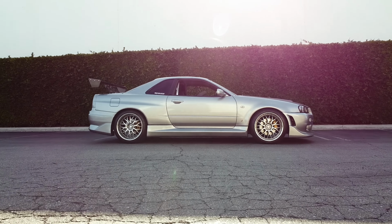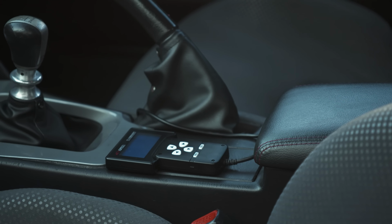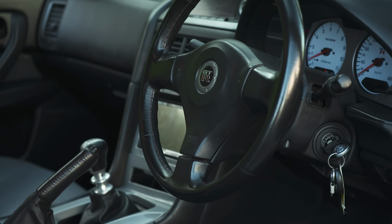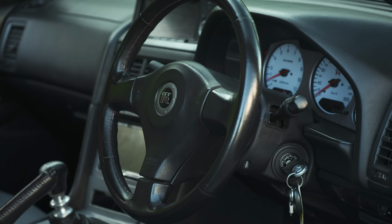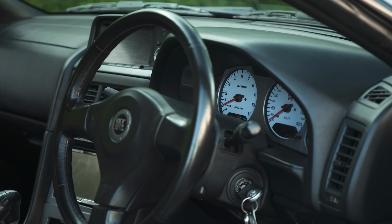The R34 does have a lot of refinements compared to the R32. The chassis is stiffer. It's got the 6-speed transmission. It's a slightly more sophisticated car. It has the MFD, the multifunction display, in the dash, basically. So the R34 is of course going to be very popular. The R34 is going to be popular because of 2 Fast 2 Furious. The R34 is going to be popular because of Paul Walker.